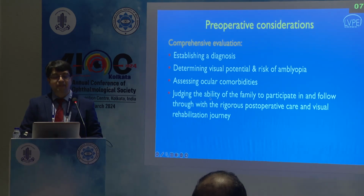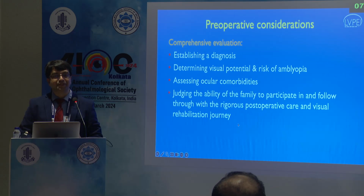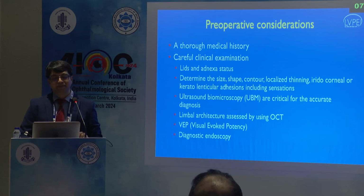And the most important factor, what we found out, is social status, not necessarily economic status, of the family: how committed the family is to the rigorous post-operative care during the visual rehabilitative journey. The mother may be uneducated, she may not have financial freedom, she may have additional children to take care of. Unless she has the organizational skill to instill hourly steroids in the initial phase, it is not easy. There are also many complications one gets to see, be it premature loosening of sutures, suture-related infections, or even a rejection, for instance. It has been documented that three-quarters of the rejections are irreversible in the pediatric age group.